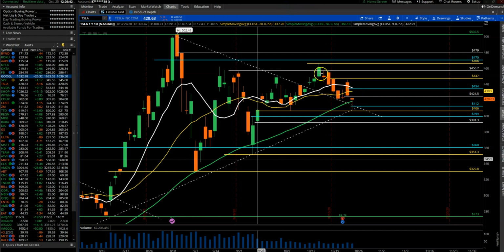Now if I were to go long, I would take a long entry above the high of this Friday's bar, and then use my 406 or even a support level below that, let's say 391, right, as a stop loss, and just see how this moves.